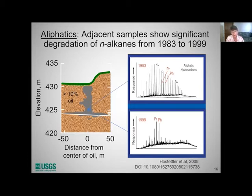The tall peaks are the straight chain alkanes, which are highly degradable. These two labeled peaks and the lower ones are branch chains, which do not degrade well at all. And so you can see how much degradation has occurred between '83 and '99 by the fact that these branch chain peaks, pristane and phytane, are all that remain, and all of the straight chain alkanes have biodegraded in those 16 years. So that's a really effective statement of how much these particular compounds biodegrade.